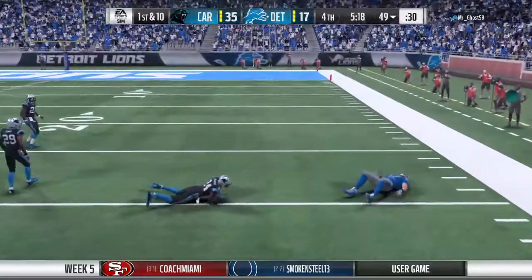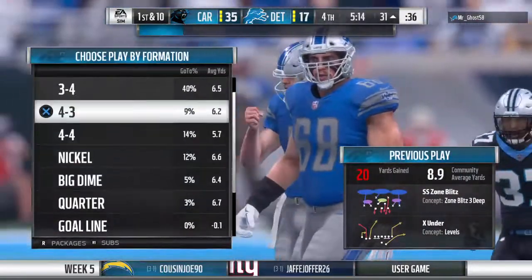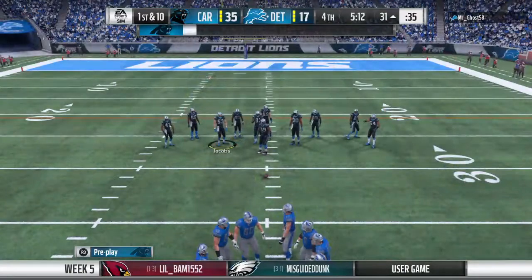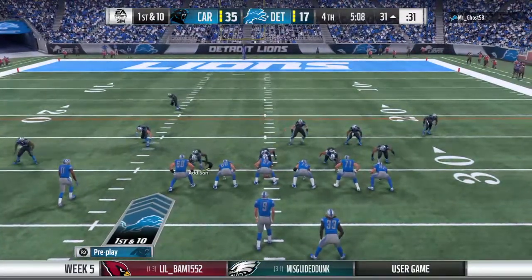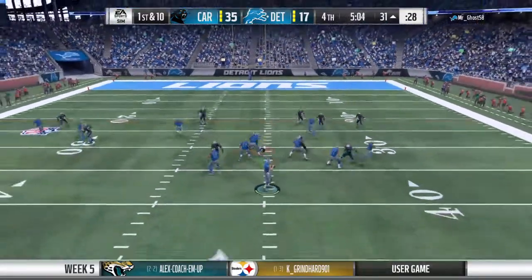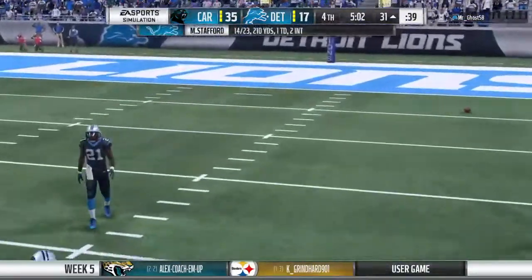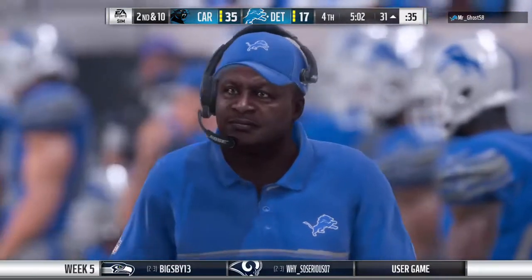And that's complete to Luke Wilson. And he takes this one down all the way near the 30. Chewing up big yardage. Another nice gain there. This one goes for 20. So the offense has it 1st and 10. Again, it's Stafford. Throwing middle, but it's incomplete. He was trying to find Marvin Jones that time. And now it's 2nd down.